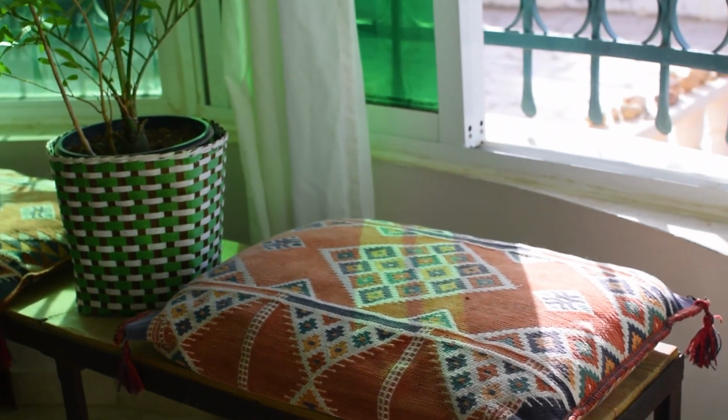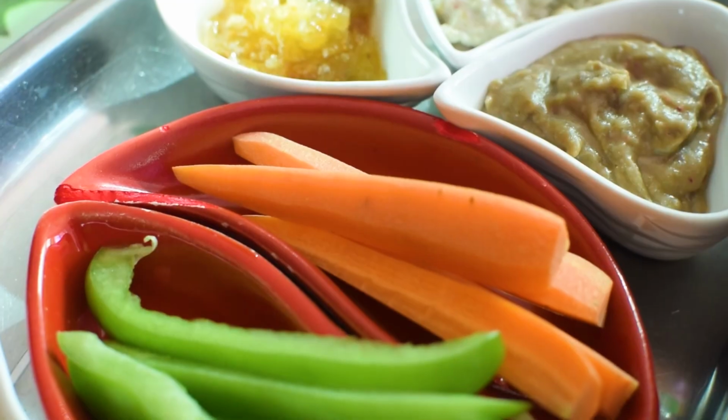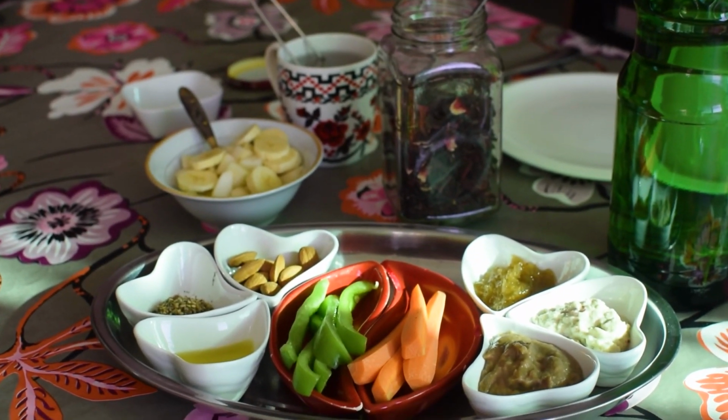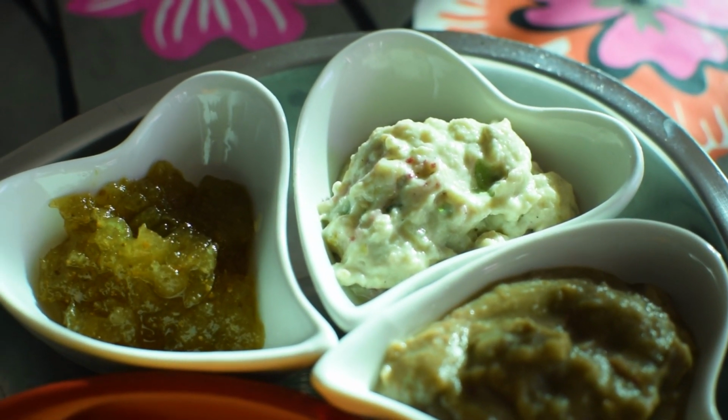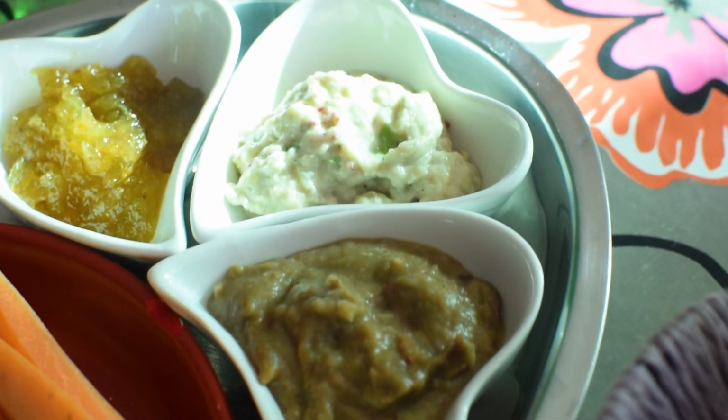This also included some brown bean dip, which ended up tasting like refried beans with some heat added to it. And lastly, I had an eggplant dip, which ended up tasting like baba ghanoush mixed with a zesty cream. It was yummy and had a peppery taste to it.